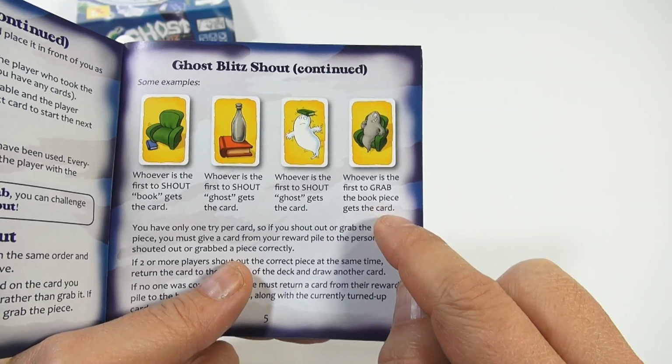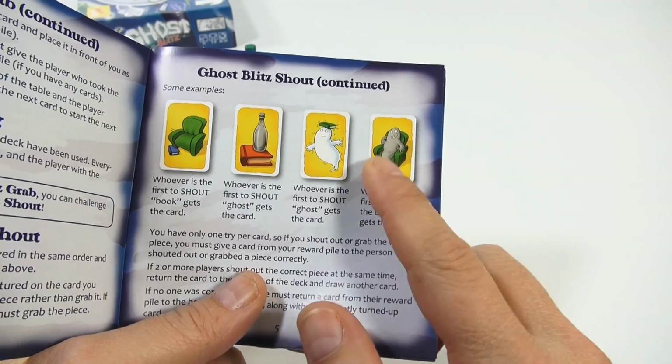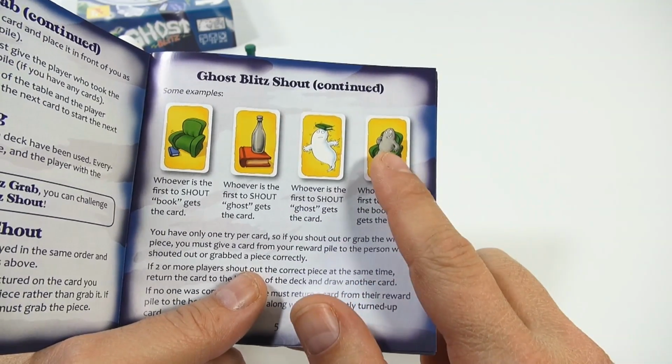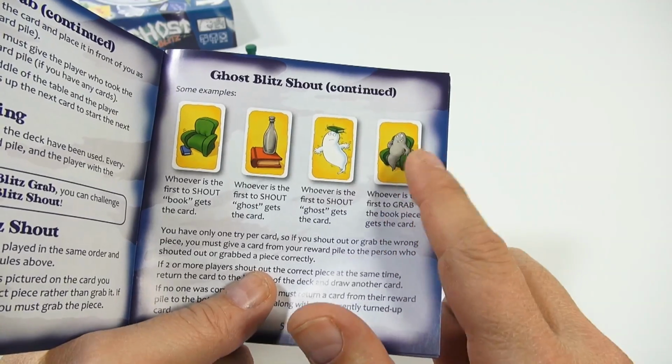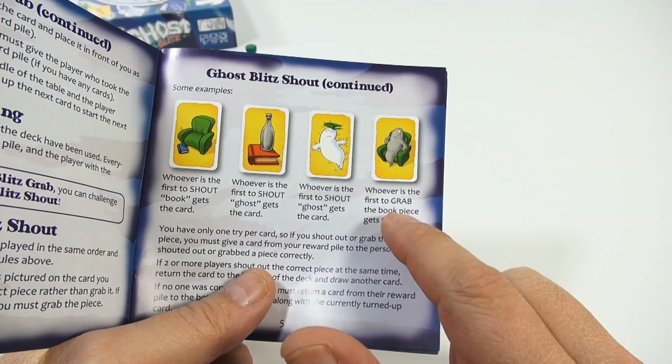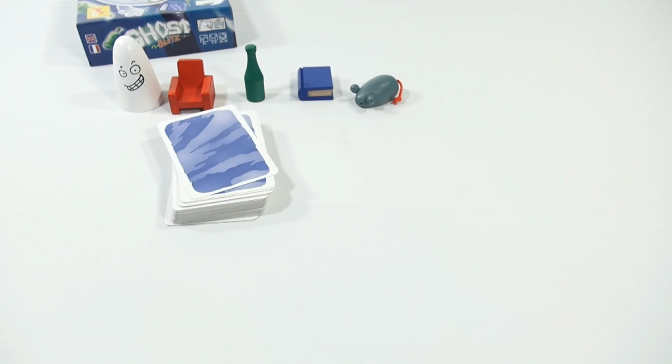Whoever's the first to grab the book piece gets the card because none of these match up with anything there. The last thing left, because green bottle, red couch, white ghost, gray mouse, the last thing left is blue, so you have to grab that item. Interesting. Okay, so let's flip a few more.